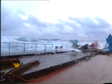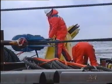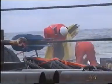The wind picks up to gale force. Several crew members nonetheless manage to go on deck to lash down some more pieces of equipment.